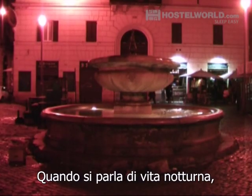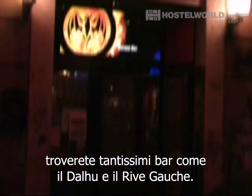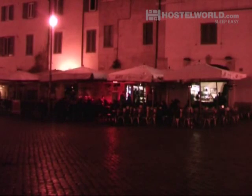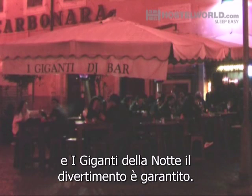When it comes to going out in Rome, there are certain areas that are better than others. San Lorenzo is the student district, and here you'll find bars like Dalu and Rivagauche. Extremely popular is Trastevere, in particular around Piazza Santa Maria in Trastevere. Check out Bar San Calisto. Campo de' Fiori is also well known for its nightlife. And in bars like the Drunken Ship and I Giganti della Notte, you're guaranteed a good night.